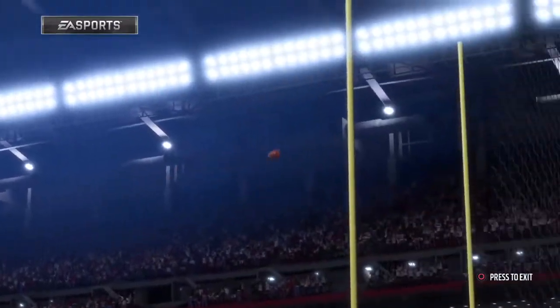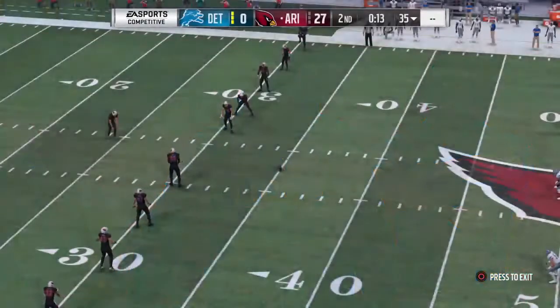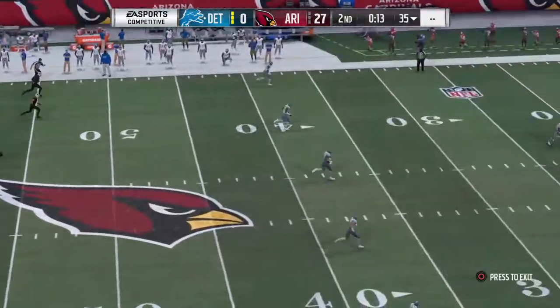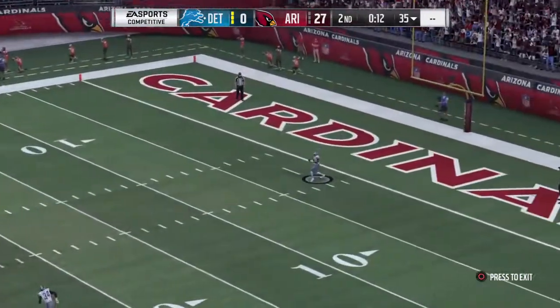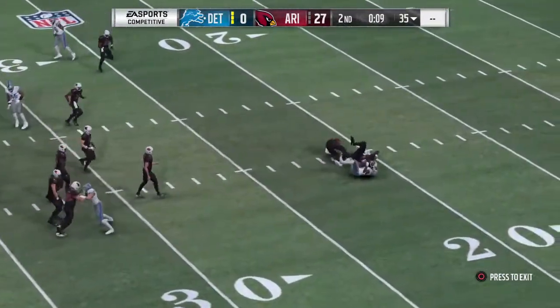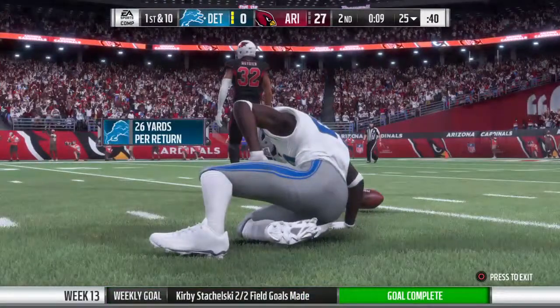Now, that's got to feel good, but they can't let up. Now on the kickoff, they've got to make sure they don't give up a big return or big yardage to set up the other team for one last chance to score themselves. This fielded at the 2. And not a bad return here. He gets it out to the 25-yard line.